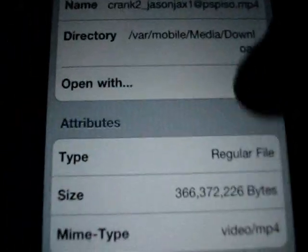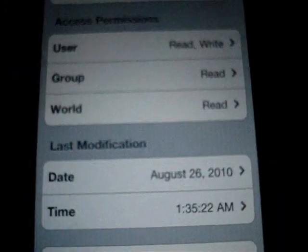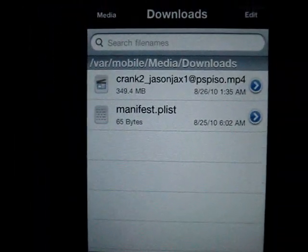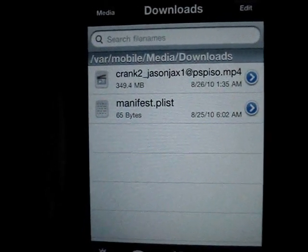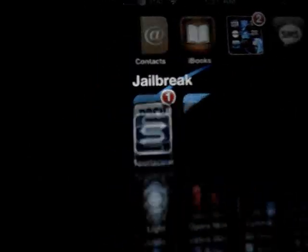To get sound on it, the best way to watch it is just press the little arrow right there, go all the way down, and press add to camera. And just wait, it'll give you a little notification that it's been added. There it is, the video's successfully added to the camera. You just go home, go to your photos, go to camera, and it's probably going to be the last.